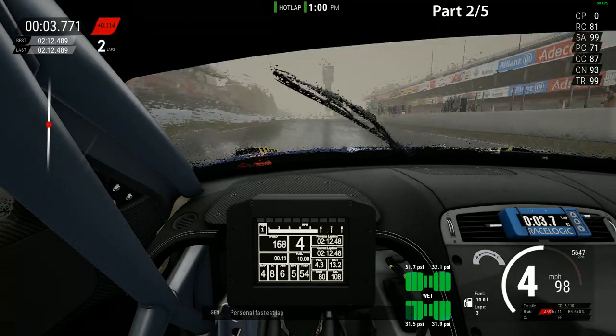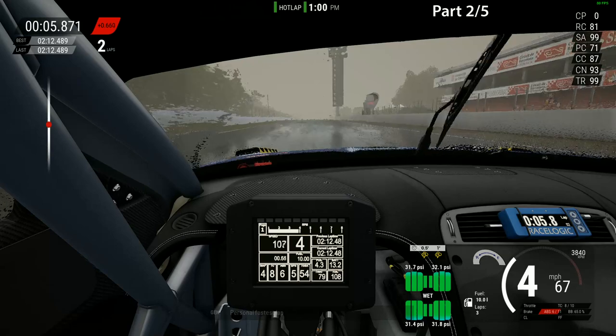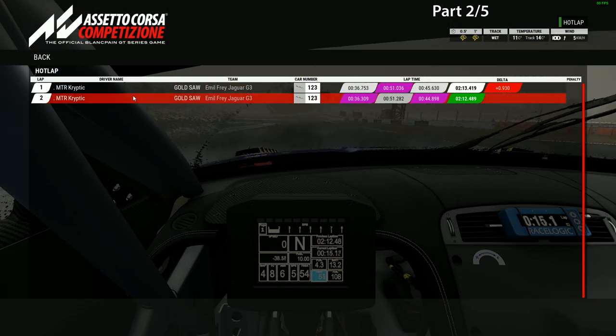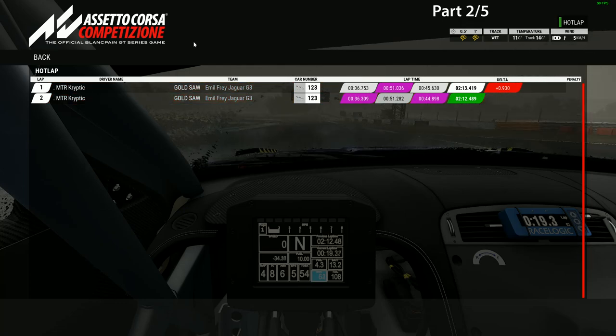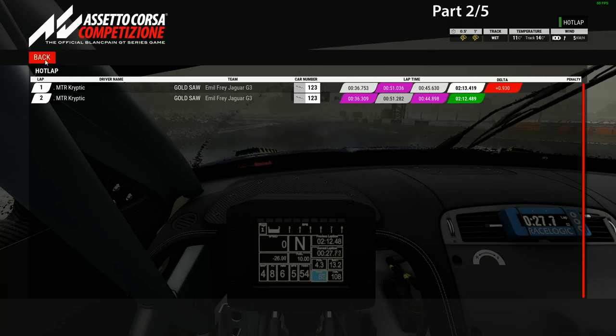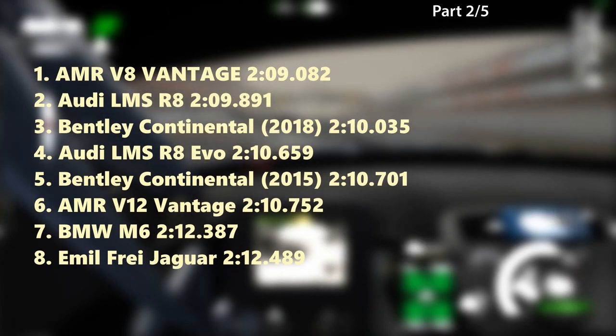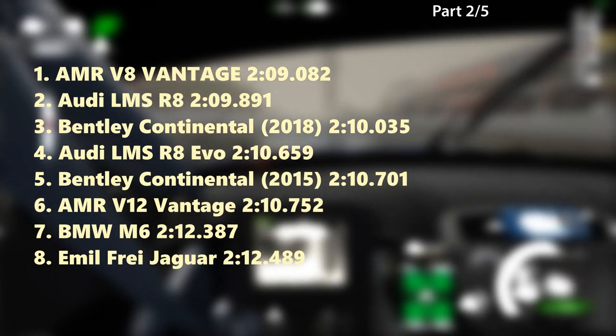2 minute 12.4, just a tenth off the M6, and you have to say the Jag is quite an old car, and I probably did expect this sort of time. You can see from the laps I've done, I actually probably could have beat the M6 time, which is kind of crazy, but I kind of expected the Jag to be a little bit slower than the other cars. The other cars are much newer, with much more downforce. If you're in the Jag, realistically, it's not a surprise the car isn't that fast in the wet, but it still wasn't that far off the M6.